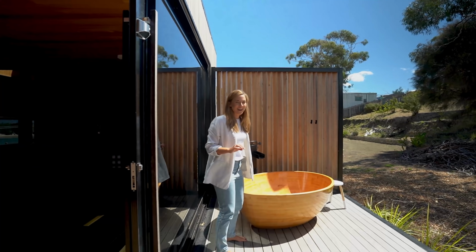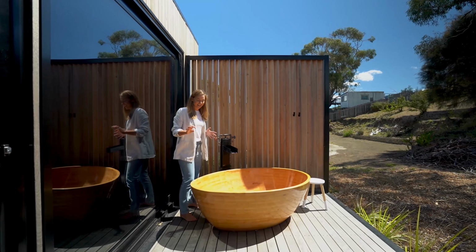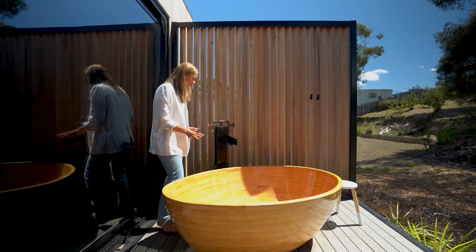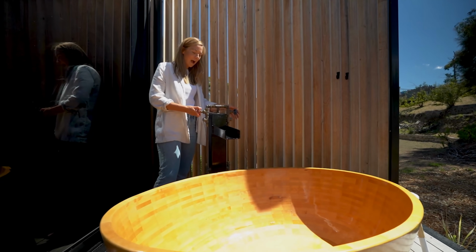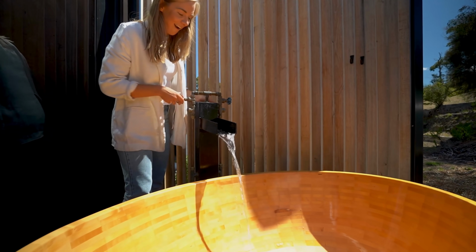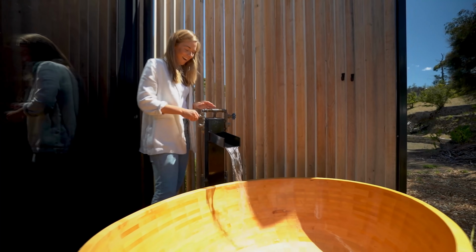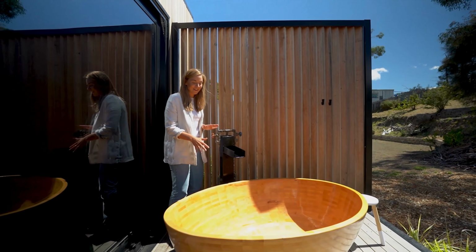Gosh, it is a beautiful day. The sun is just streaming down. But look at this eggshell timber bath. Wonderfully unique. And speaking of unique, look at this floor-mounted tap. I won't waste water. That is just incredibly unique. I really do love that.